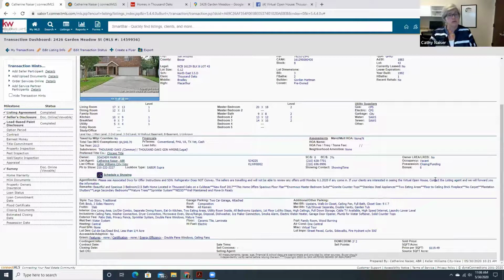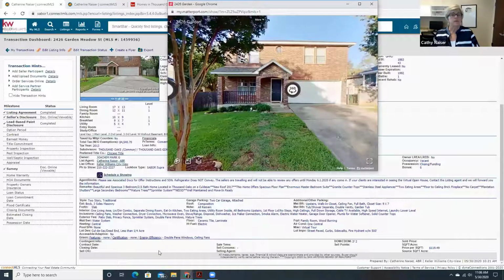The appliances are stainless. The stove is being replaced this next week with a new stainless appliance. So those are the basic details. Let's look at the house. I'm going to make this bigger so we can see it.